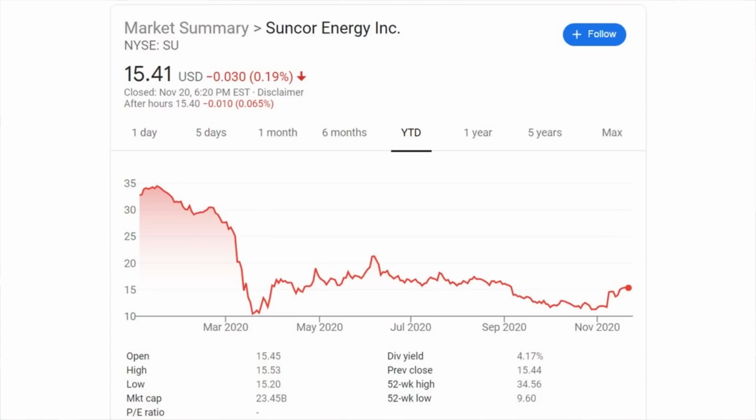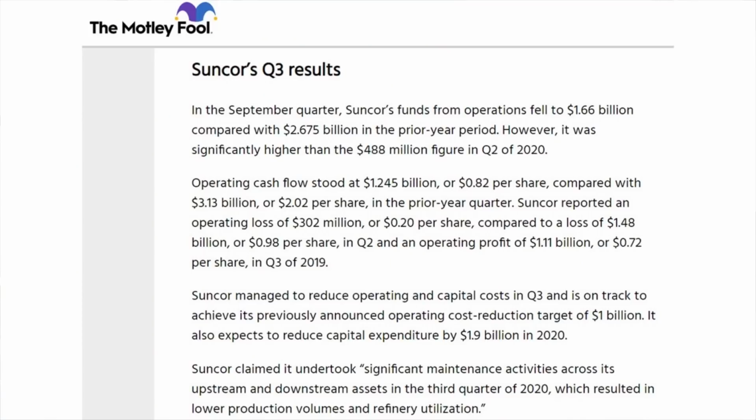Next up is Canadian energy company Suncor. They trade under the stock ticker SU, currently at $15.41 per share. Now, these guys are down about 55% from the start of the year when they were up above $34 per share. The energy sector was one of the hardest hit during the pandemic, but recent vaccine news has renewed some hope with investors. In Suncor's September quarter, their operations funds fell to $1.66 billion compared with $2.675 billion in the prior year period. However, it was significantly higher than the $488 million figure in Q2 of 2020.